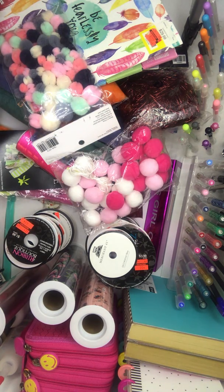I'm back with the haul from Hobby Lobby, a little teeny haul from Joann's, and a small haul from Walmart.